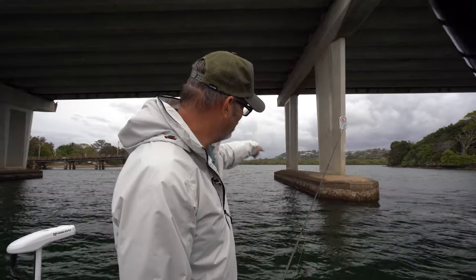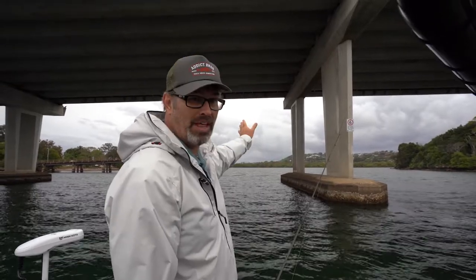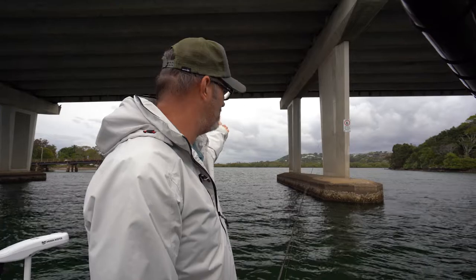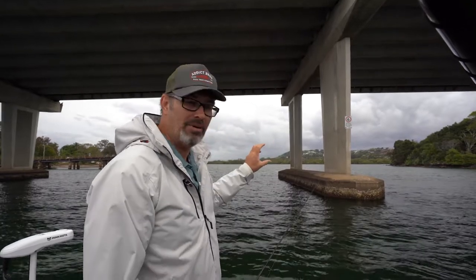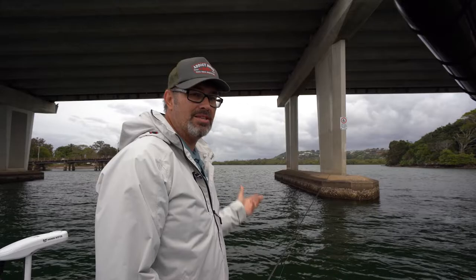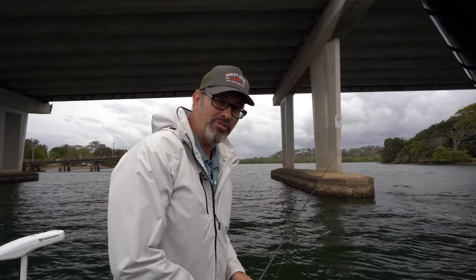So be casting in all along these edges. You can cast right up along that edge, let your bait come down, or your soft plastic or whatever you're using come down the side. But generally, to find fish on a pylon, fish the lee side, and I'm sure you'll catch more fish.